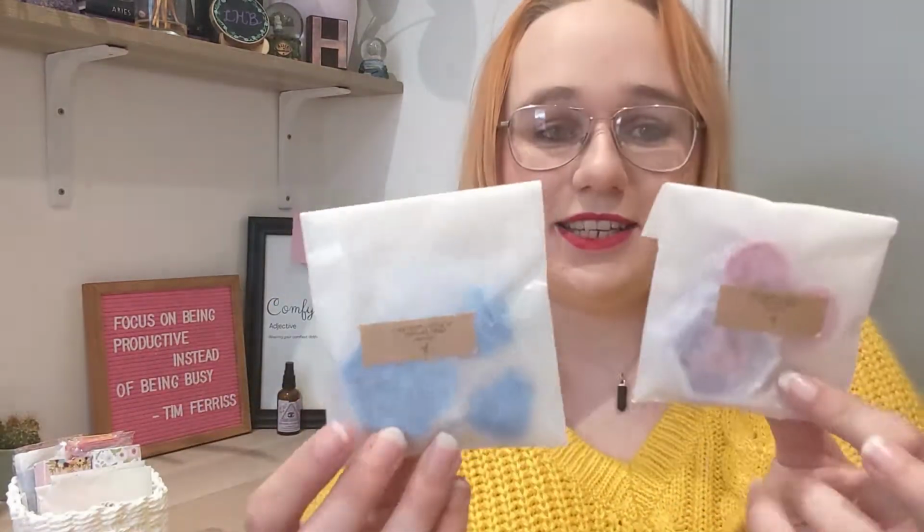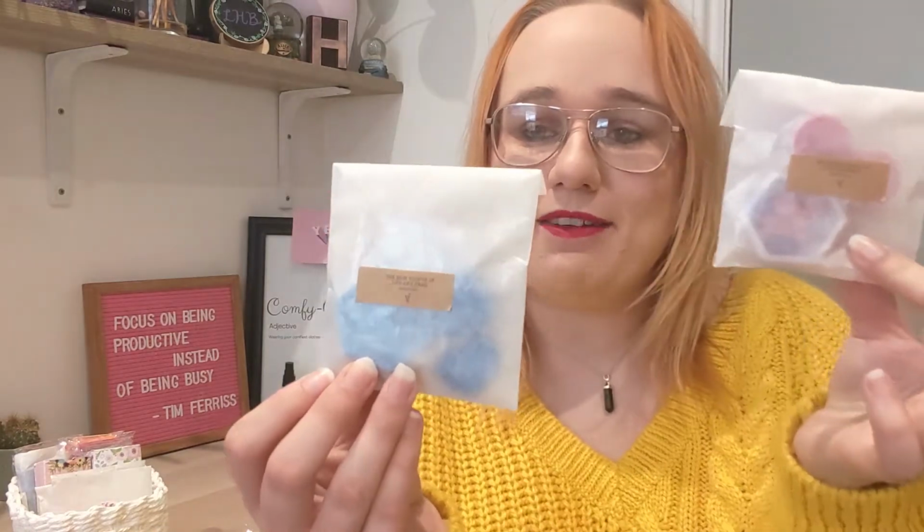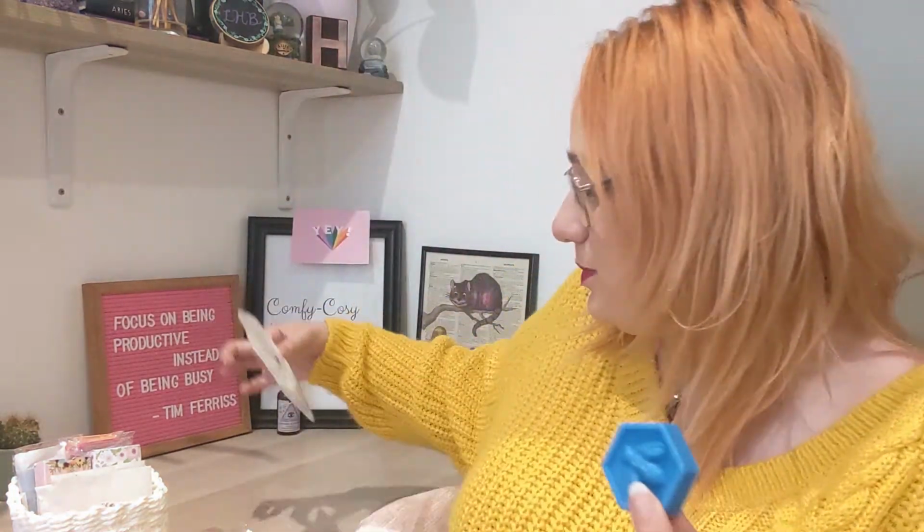They sent me two little sample packs and I will get them now. So these are the two little sample packs. We've got wild berries and a blueberry muffin. They sent me a message asking what sort of scent I'm into, and I said I love baked goods, but I also like surprises, because then I get wax melts and smells I don't usually get, and I might actually like them. So this is the blueberry muffin, a little bumblebee, and then there's two little hearts in there as well.